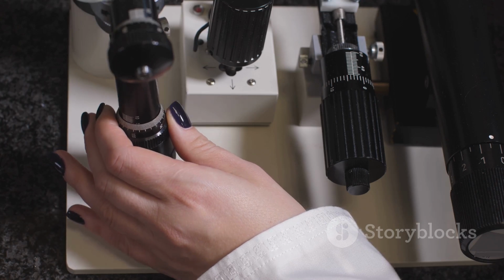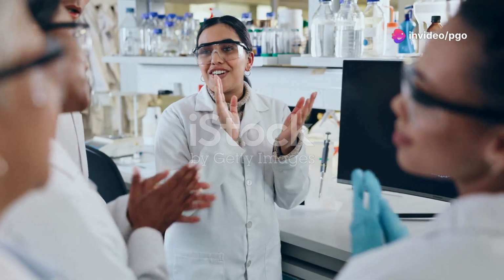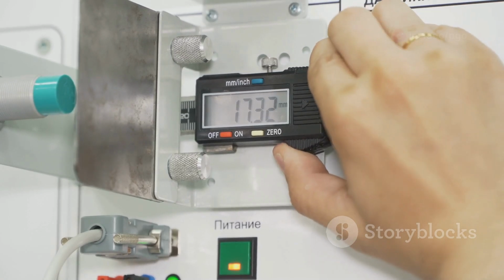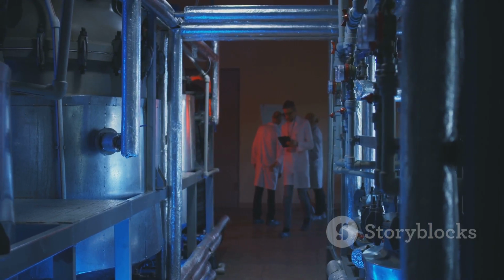Section 6. Wrapping it up, calibration and traceability for reliable science. So there you have it, science fans. Calibration and metrological traceability are like the dynamic duo of accurate measurements. They're essential for any lab that wants trustworthy results.